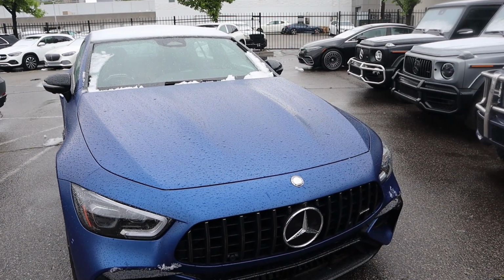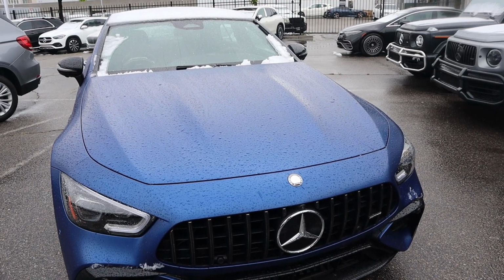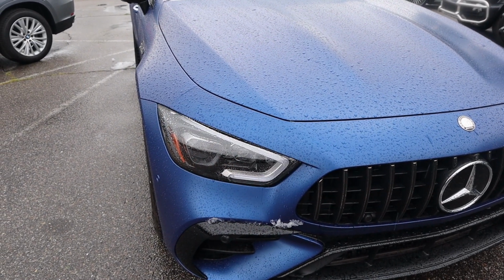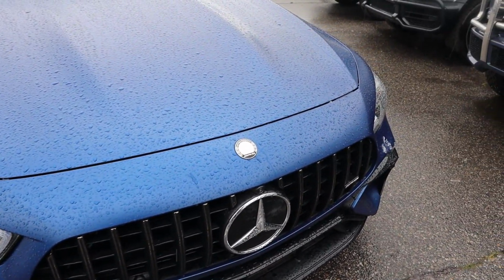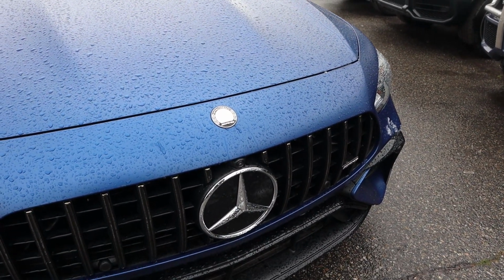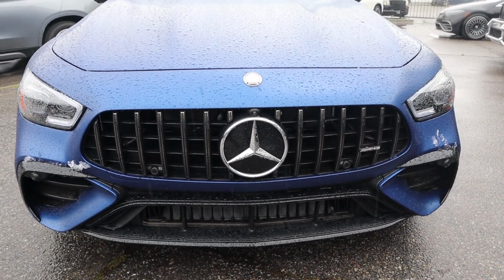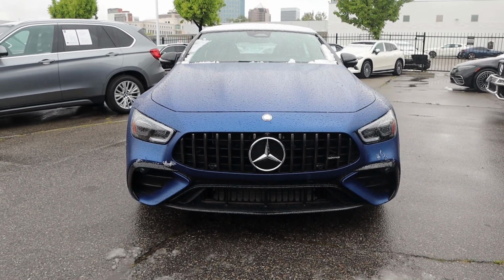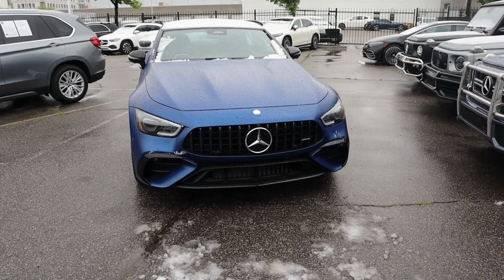So starting with the hood, you guys can see the body lines really pop out with this matte paint, and this blue paint also pops quite a bit. Now, popping down below, really sharp headlight design. I think that's pretty cool with the indicators. And then you've got the AMG badge there, Mercedes logo down below, and then just like other AMGs, you've got the vertical grille here. And it's got a very aggressive front end. I mean, look at that. That is pretty crazy looking. But yeah, overall, it looks like a GT from the front end.